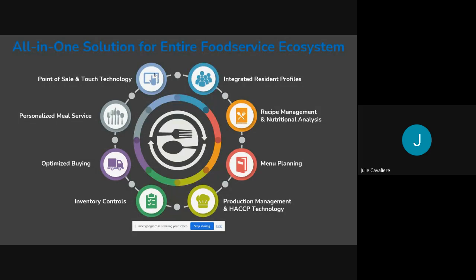When we talk about menu planning, I talked about all the things that influence the food service department. Here we call it a food service ecosystem. It's only one piece of a bigger puzzle. When we're menu planning, we have to consider all these things. We can't just put a lasagna on a menu, knowing that with the current inflation and supply chain issues and the inventory issues with some of the ingredients, it could be $8 a piece. So it's not just about putting something on a menu, it's considering all the other factors that would affect the operations and then the satisfaction of the resident at the end.